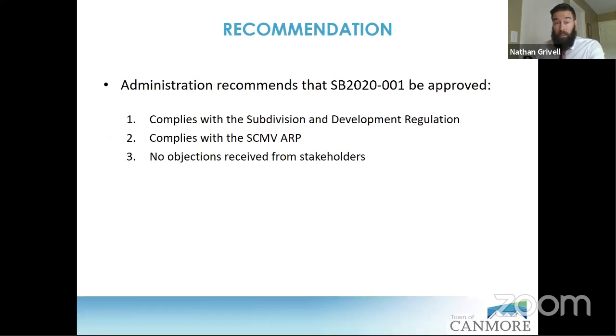Administration recommends that SB 2020-001 be approved as it complies with the subdivision development regulation, complies with the Spring Creek Mountain Village area redevelopment plan, and no objections were received from stakeholders. That concludes my presentation. Happy to take any questions you may have.